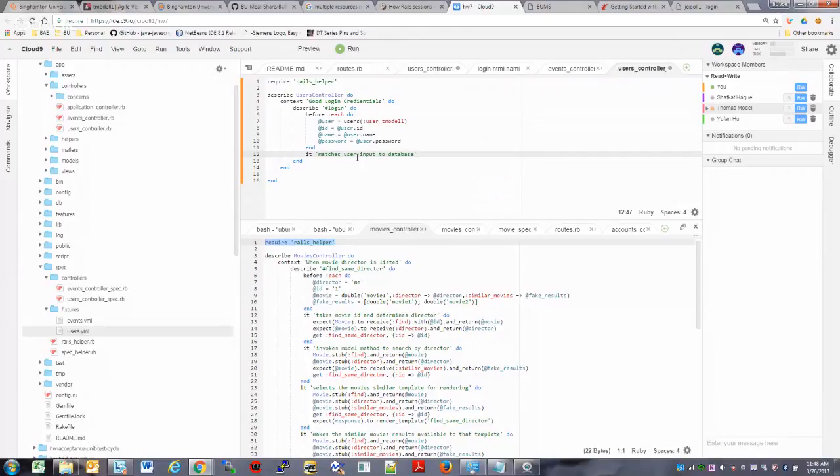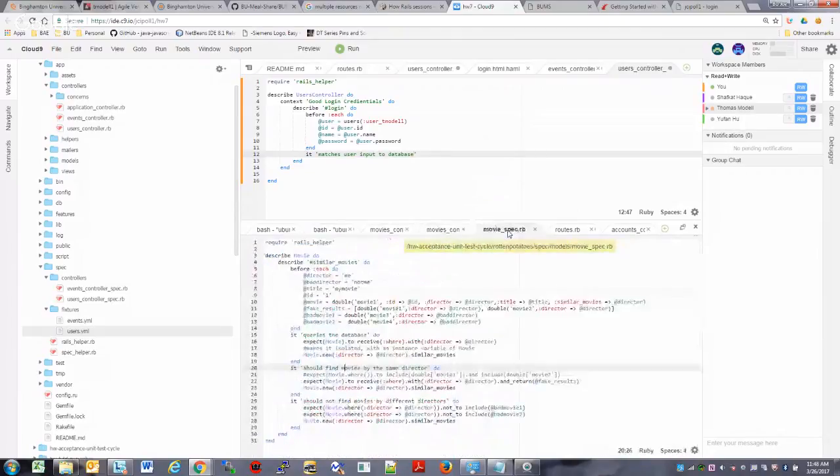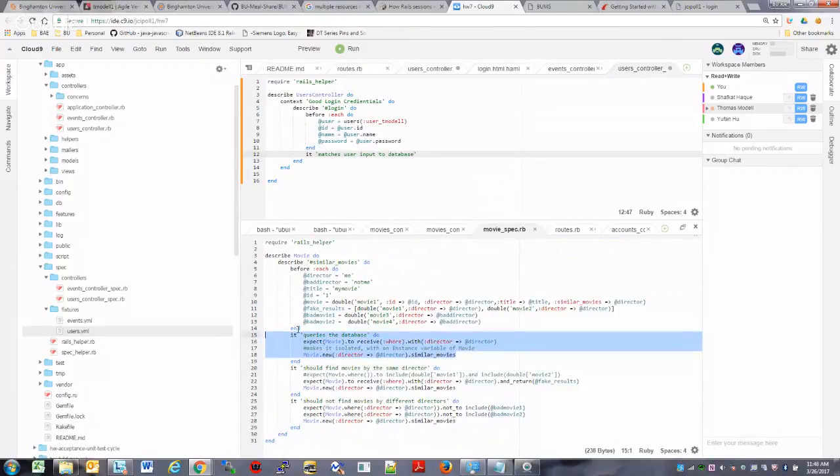Now, the whole find ID stuff and things like that, we don't have to do an RSpec for that, I don't think. That's the wrong one. So we have queries the database. This is something that we did before for this. This is a normal query. It's where directors equals directors, not like a find by.